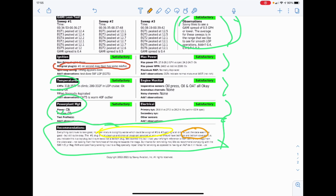Hopefully you all get a chance to do this on your own and look at the data yourself and send it up to Savvy and have them give you some insight into how your engine is running.